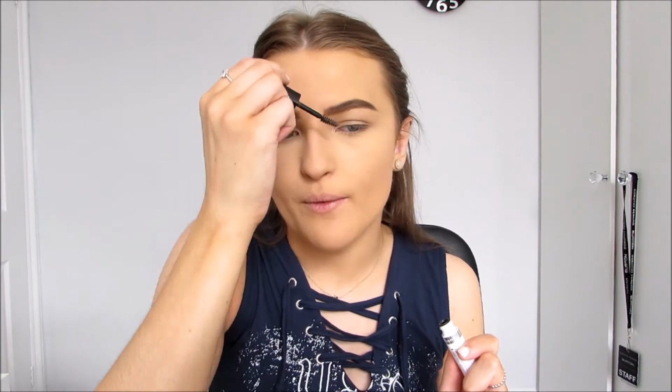Yeah, after that I'm just taking my Rimmel Brow This Way. This is such a cheap brow gel and it really is so good. You know, I hate it when you have brow gels and they leave like a white cast or they go crusty. Like, nah, no one wants that. So yeah, this one is really good and I literally think it's like $3.99 or something like that. So that is a definite, you need this.